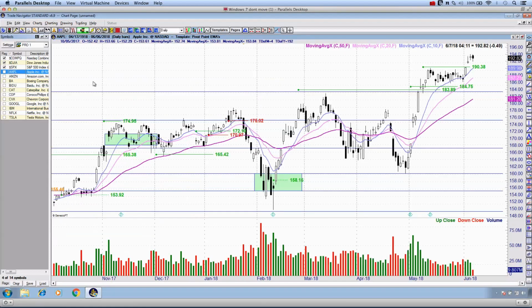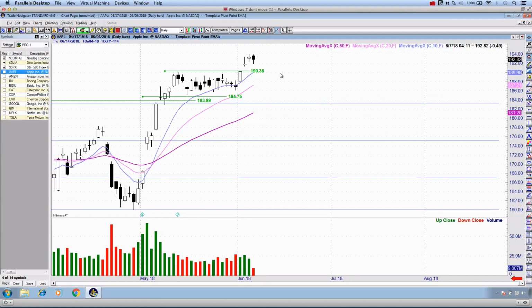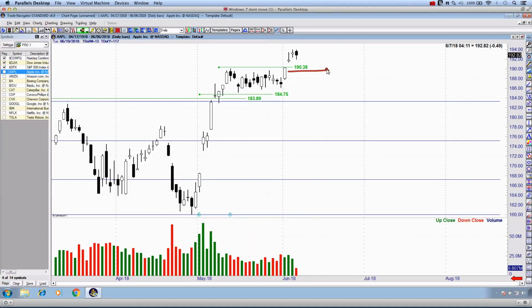Now, the stock above it is Apple. Apple today is looking to slow down a little bit. However, it is still rather profitable. You can see our past 3 entries, 183, 184, and 190. Okay, 190 is the most recent trade. This was a mix between that of the close on Friday and the gap up on Monday. So you might have been triggered in the 191, 192 handle, but we are still pushing up towards 193 at the moment.